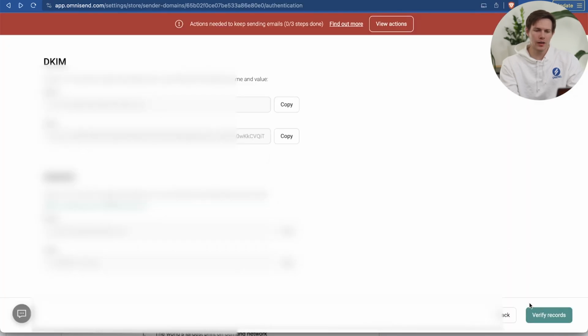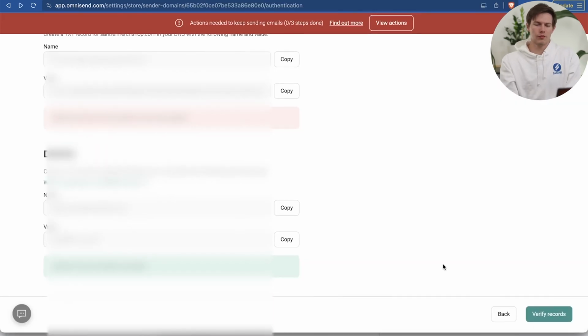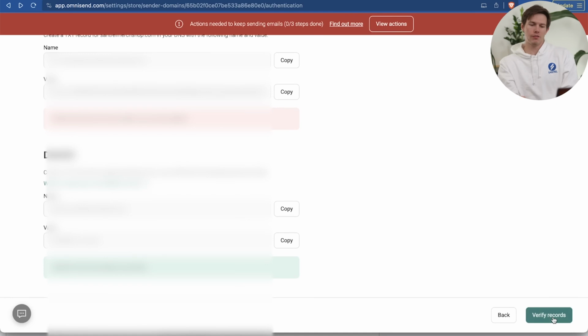We can go and verify the records. Sometimes it takes up to 24 hours, so don't be alarmed if it doesn't happen right away. I'm just going to go and verify records. They're not there at the moment. It might take a couple minutes. So now that one's now added. This one will be here in a couple minutes. Just got to keep refreshing and verifying records.